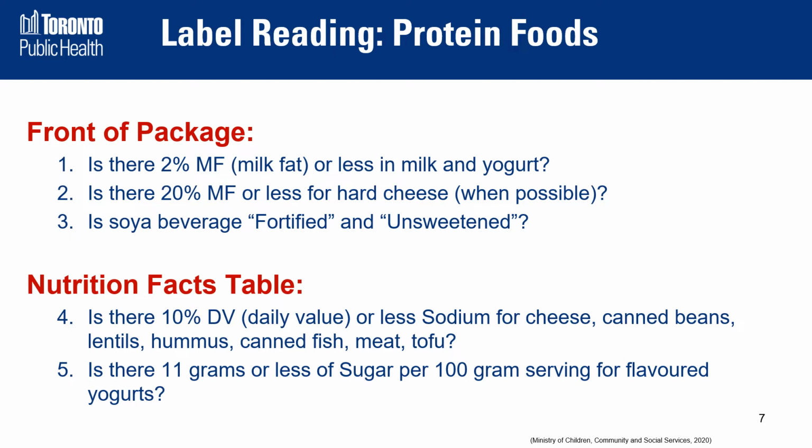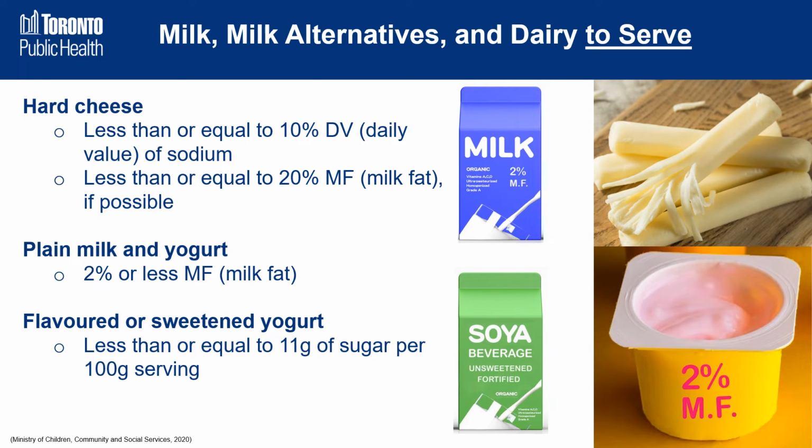Looking at the nutrition facts table, is there 10% daily value or less of sodium for cheese, canned beans, lentils, hummus, canned fish, meat, and tofu? Is there 11 grams or less of sugar per 100 gram serving for flavored yogurts? We will look at some label reading examples for protein foods in this module. This slide shows some examples of milk, milk alternatives, and dairy to serve in the Student Nutrition Program. Please review the Nutrition Guidelines Summary for Student Nutrition Programs for more examples.